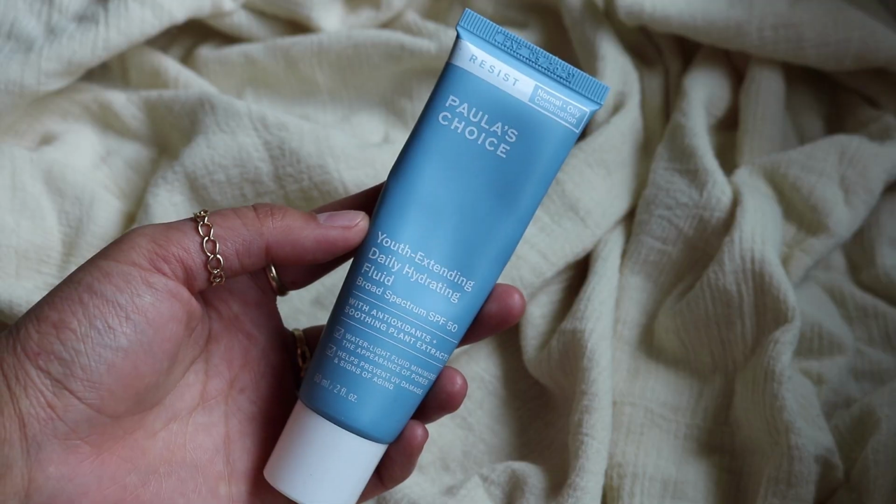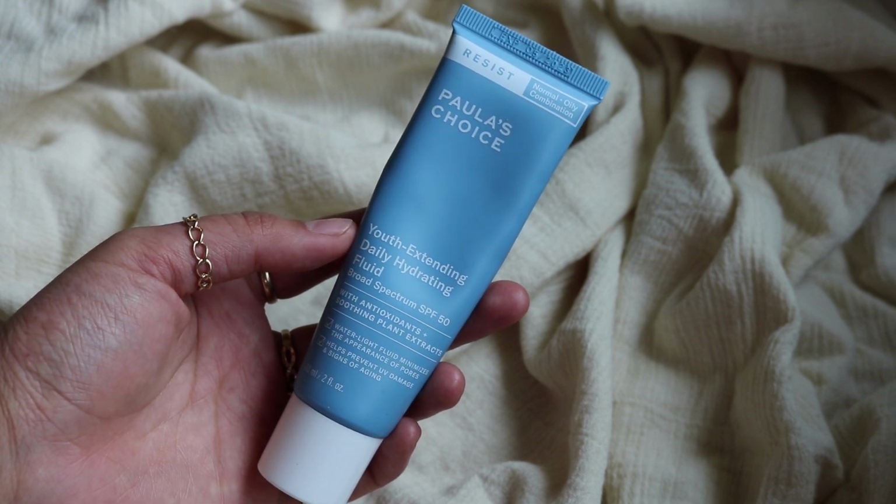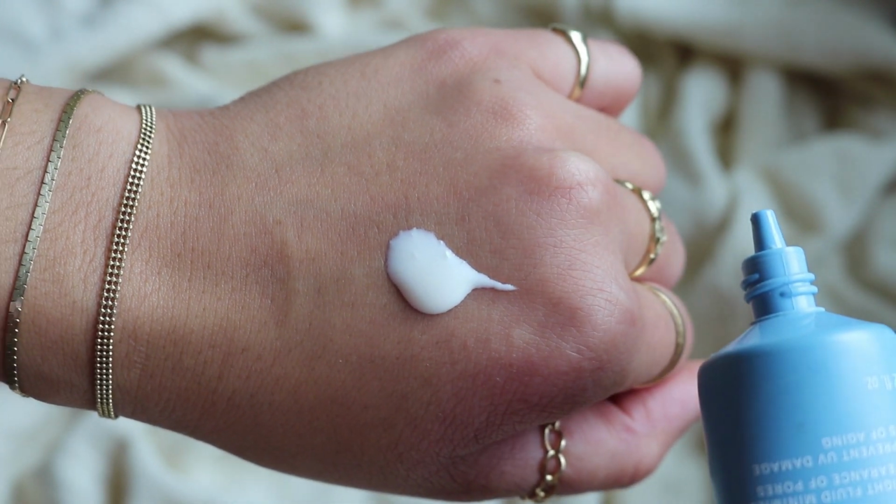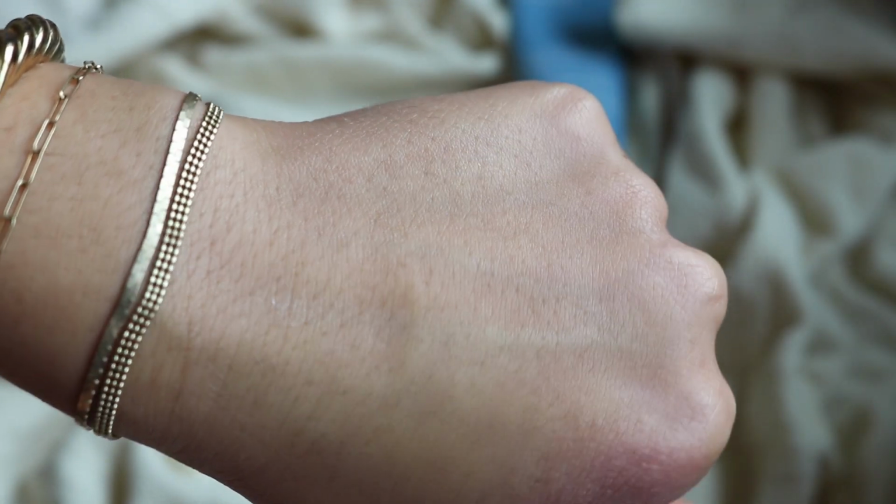So before I get started on my base, I just wanted to quickly talk about the SPF under my skin. It is the Paula's Choice Youth Extending Daily Hydrating Fluid SPF 50, and I've really been liking this underneath the Tower 28 Tinted SPF. I think these go really well together, and that's what I've been doing and preferring for the Tower 28 SPF, because this SPF is really thin and it's hydrating, but not nearly as hydrating as my Kinship one. So I find that this wears really well under the Tower 28 SPF.